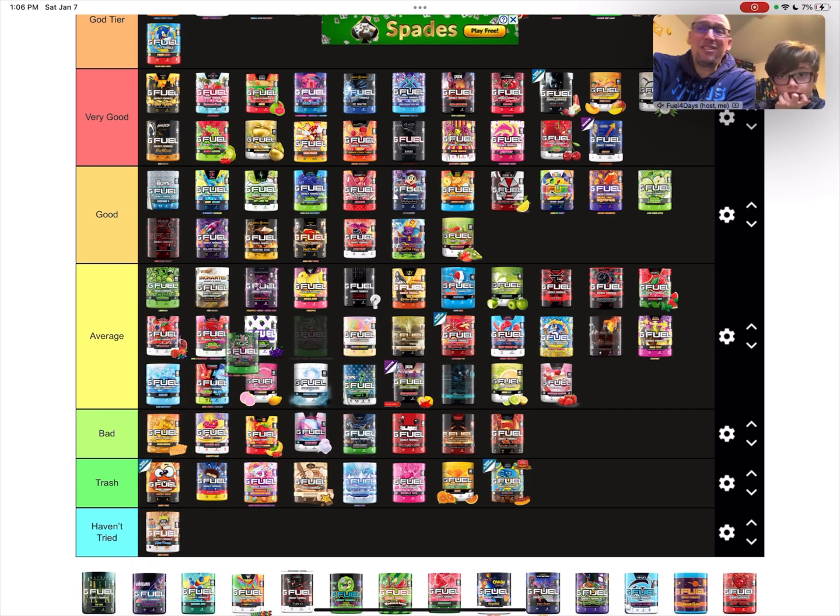But it's good, in the average section of good. I'd have it above the regular fruit punch. Yeah, that's about right. More than regular fruit punch, but I'd have Watermelon Mint above that one.